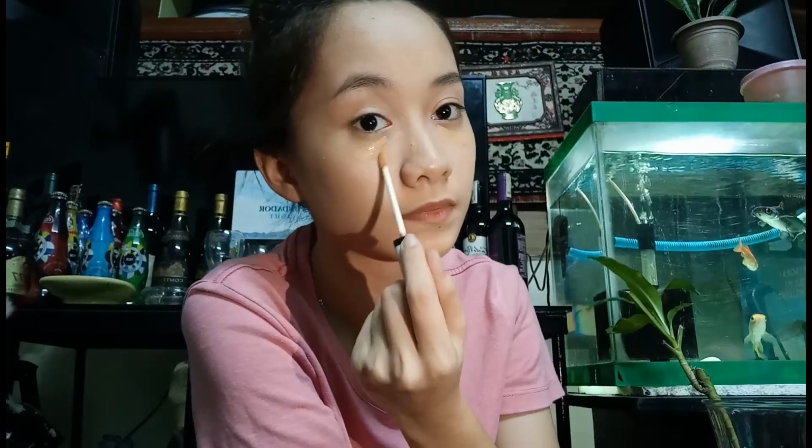To conceal my under eyes and pimple marks, I'm going to use the Maybelline Fit Me Concealer in the shade Honey. And blend it with a beauty blender.